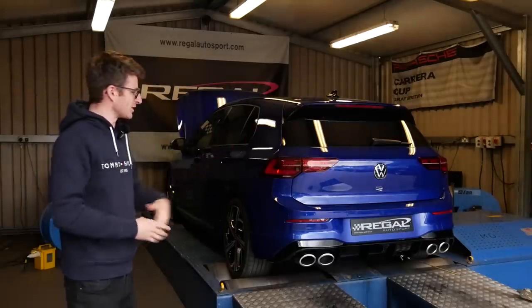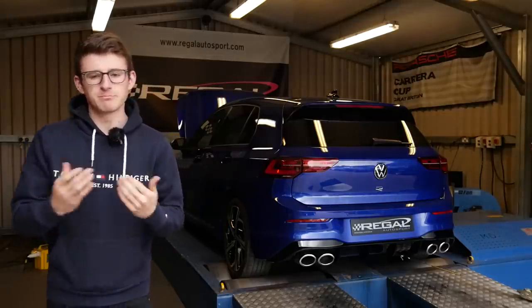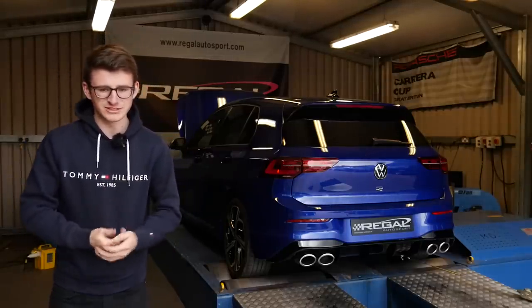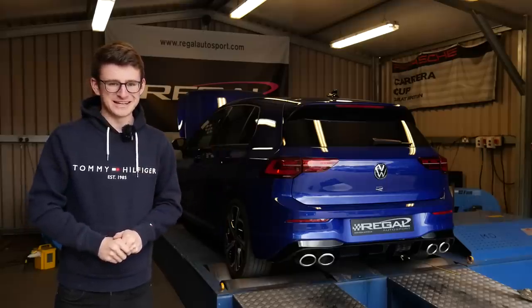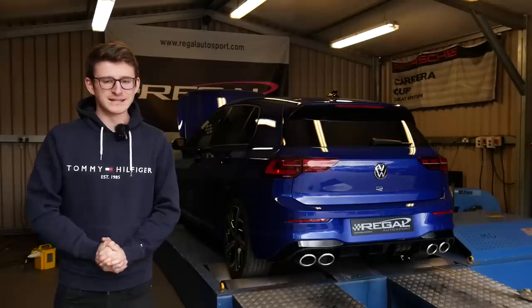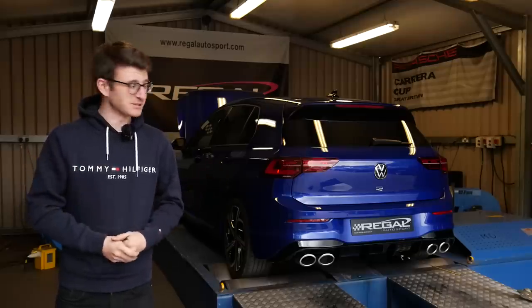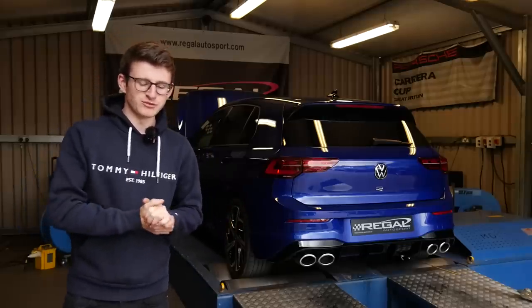it'll be interesting to see what this thing is like out on the roads and, well, maybe eventually in its modified form. But a big thank you to the guys here at Regal Autosport for taking time out of their day, for getting the car back on the dyno. It seems to be living on here lately, being their new development car. It's all systems go, trying to do as much as they can to get things cracking, because so many of these customer cars are now being delivered and therefore people are looking at modification options.